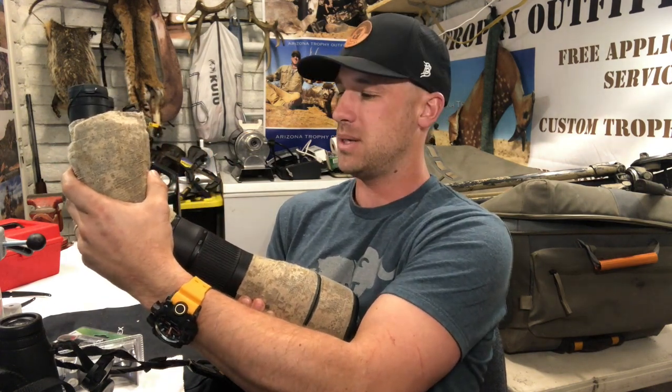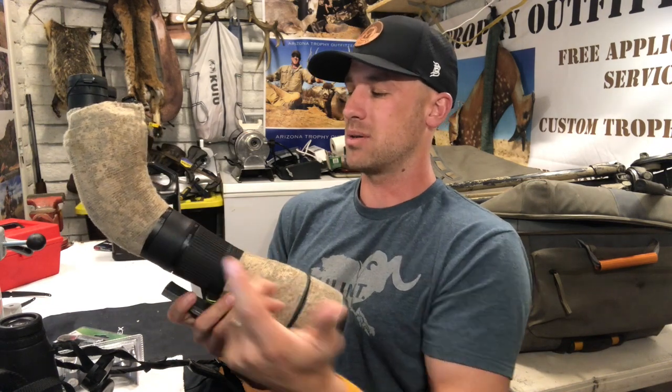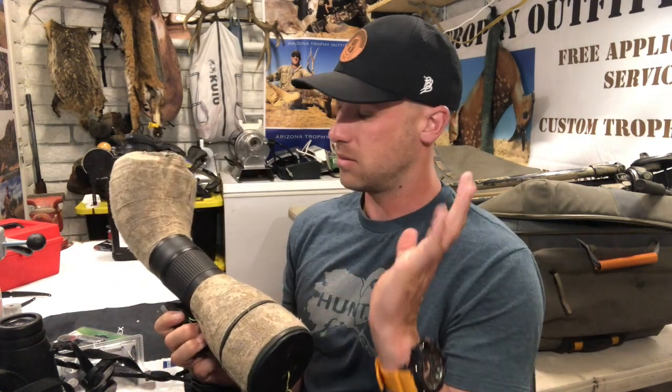This is a fixed, I think it's 30 or 35 power on the BTX. And then it's a 1.7 doubler, so it's basically like 60 power. And with the 85 objective, I've had the 95, and I prefer the 85 a little bit better. It's a lot lighter, and believe it or not, it's a little bit brighter. And that's a whole different conversation.